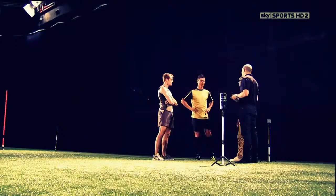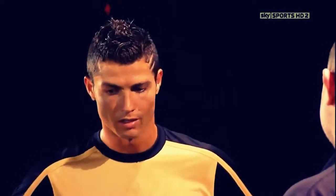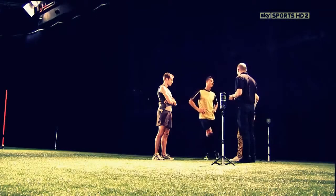Because this is my style, you know, I use this a lot on the pitch, so I guess I have more chances in this type of run than in a straight line. Without a shadow of a doubt, he improved it.